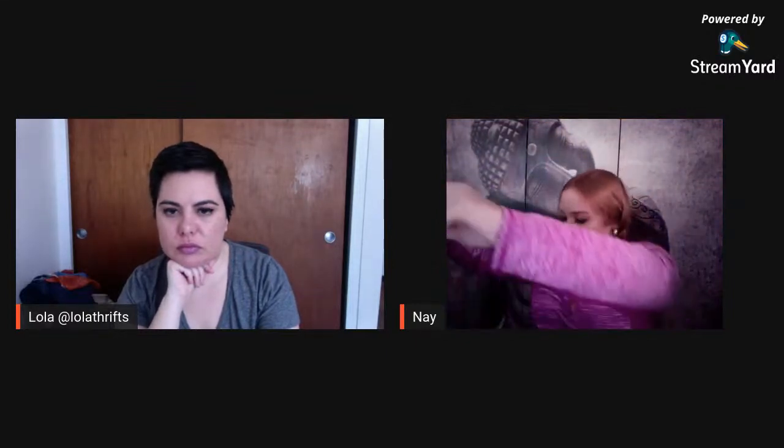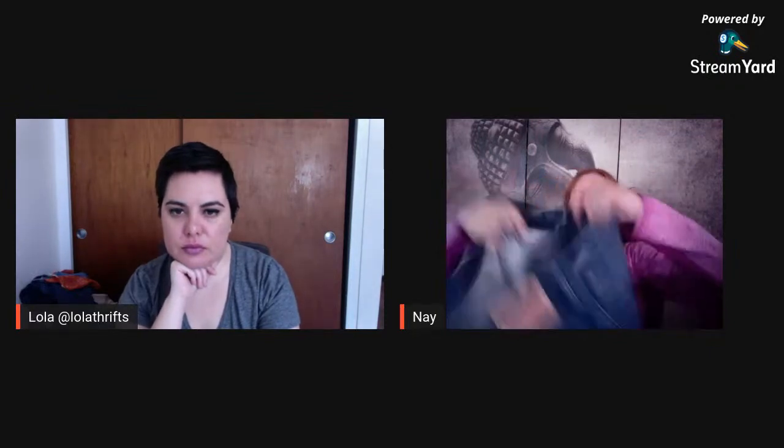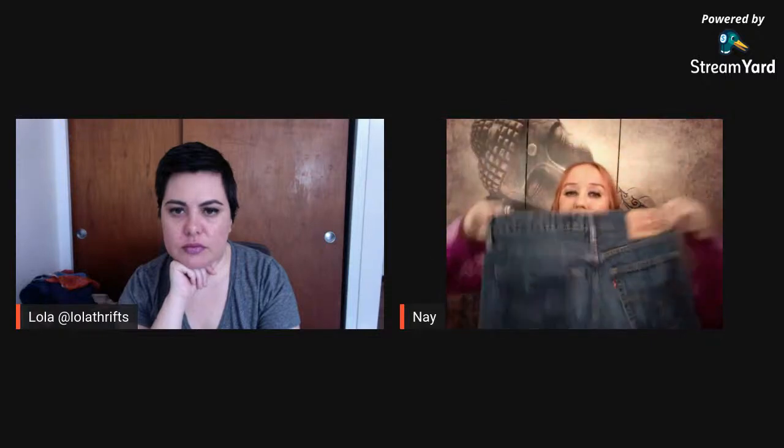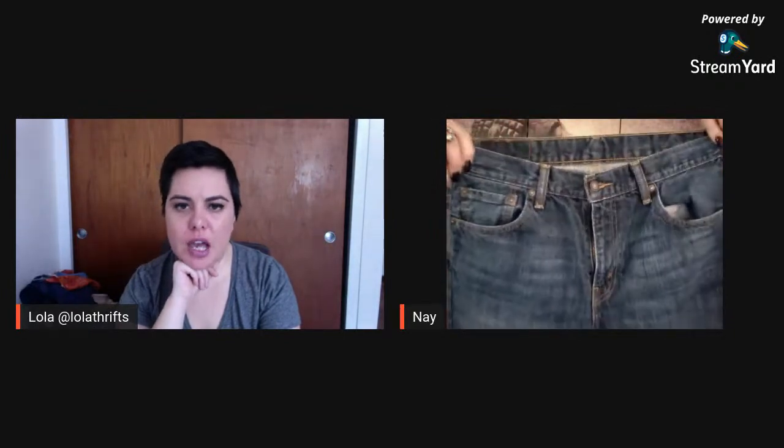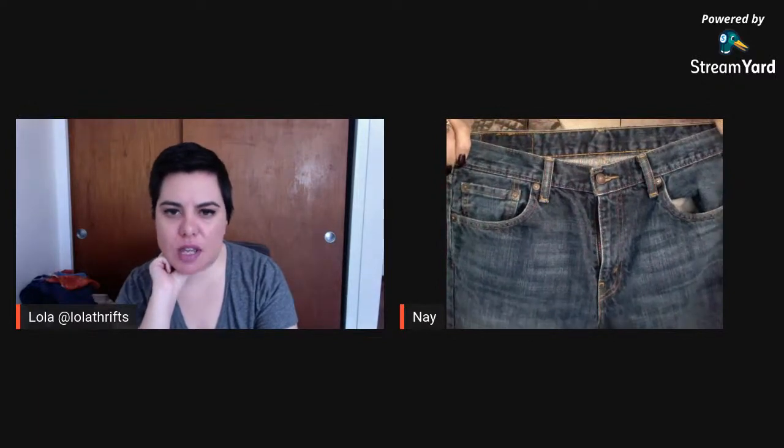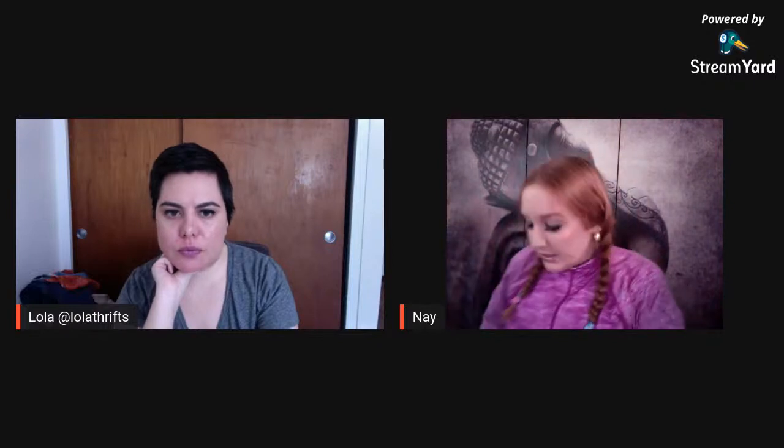Okay, 527. Don't know what that size is. I like that the jeans are mixed sizes. That's awesome, but I can't find a size on these. Oh, they're there. Okay, 33 by 32. So I guess they're women's. They seem to be cut more like women's jeans. I'll have to look up the style. The style name, the style number, and the size is right on the back patch.